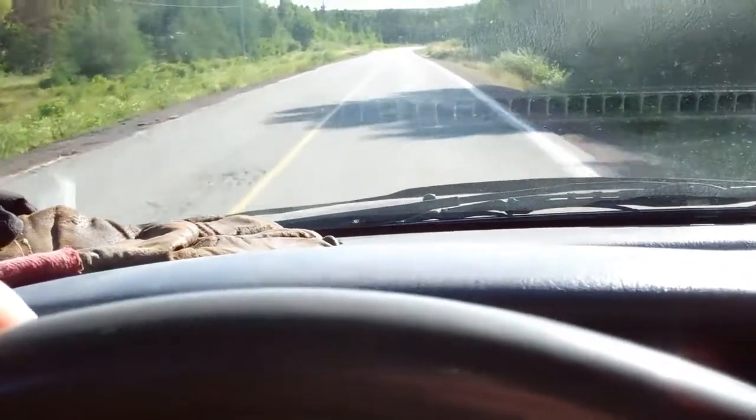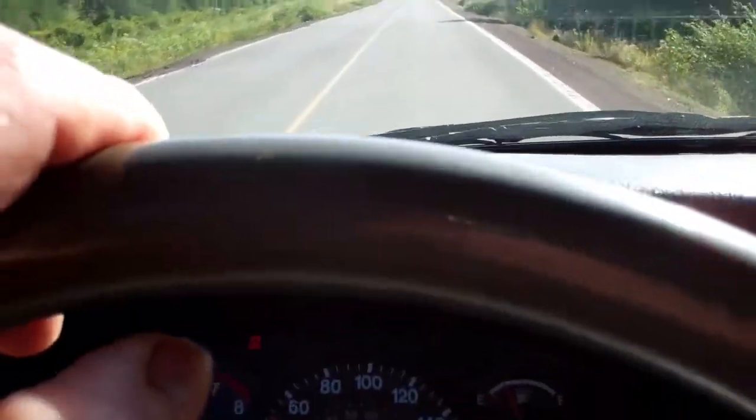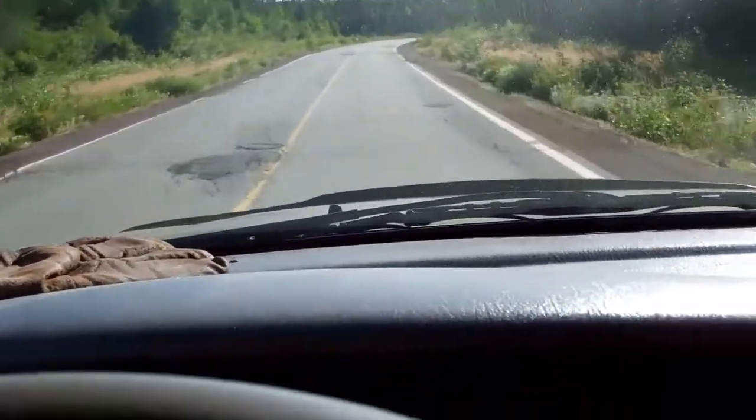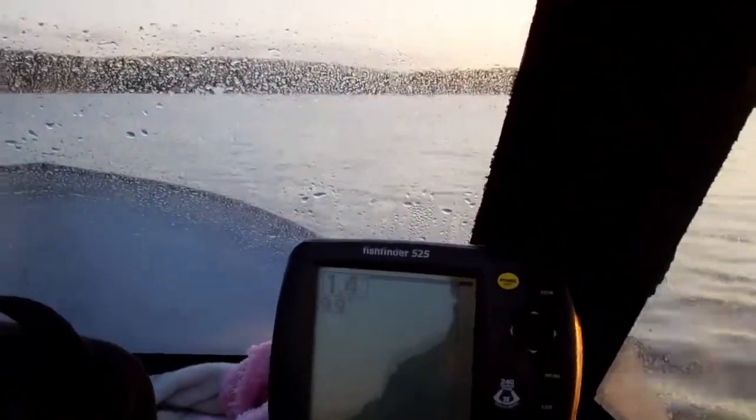Yeah, I'm on the way down fishing again this morning. It's 6:30, so I'm heading out. I'm heading down the bay again this morning. I'm not sure what the date is, 24th or something like that, 25th. Water is pretty well low now, so probably no good.